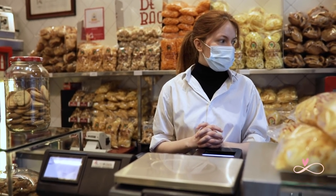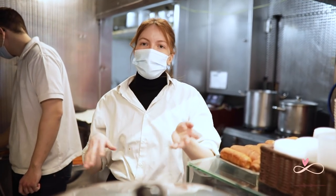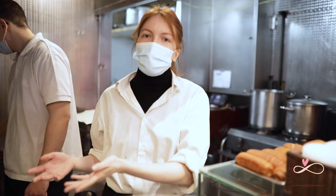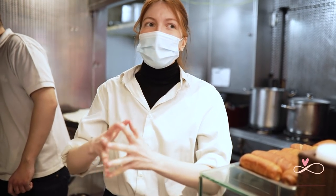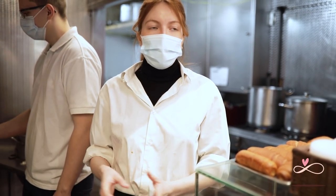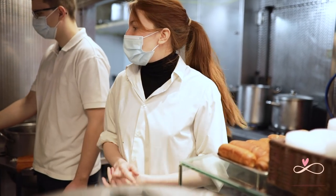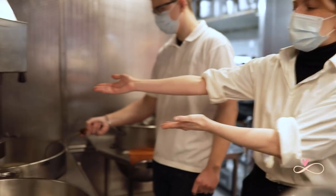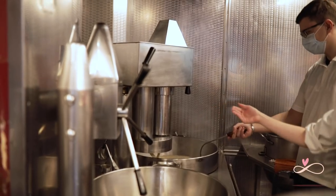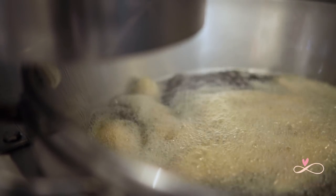Okay, so can you show us how you make the churros? The process is usually the same in all churrerias. You put flour and salt, and then you mix it, and then you put boiling water. Okay. And then you just mix it, and it makes this dough. This is a hard dough. And then you put it in this machine, which is a churrera. And this one is automatic, so it cuts it all itself.